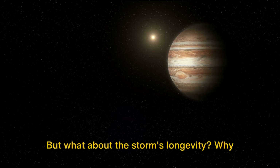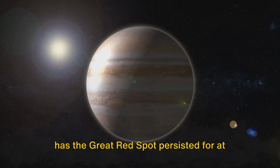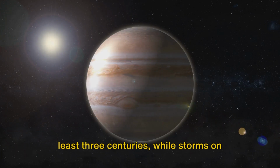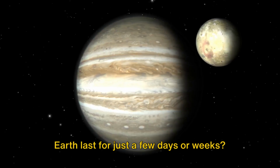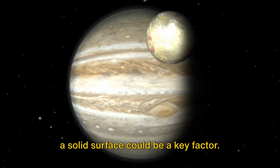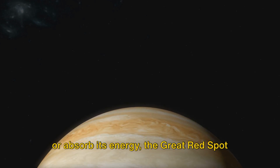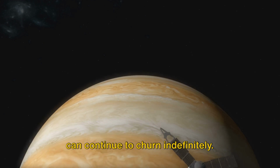But what about the storm's longevity? Why has the Great Red Spot persisted for at least 3 centuries, while storms on Earth last for just a few days or weeks? Scientists believe that Jupiter's lack of a solid surface could be a key factor. Without land to disrupt the storm's path or absorb its energy, the Great Red Spot can continue to churn indefinitely.